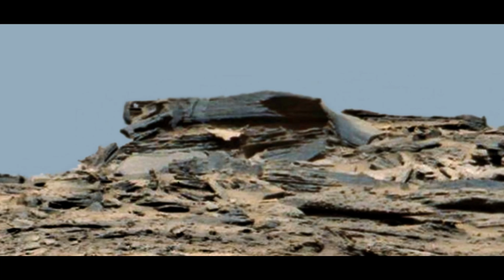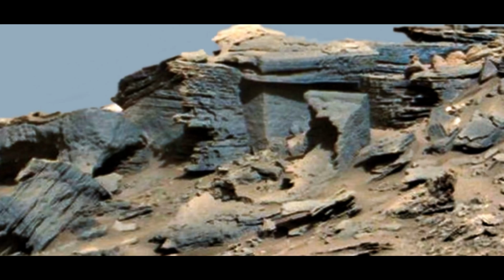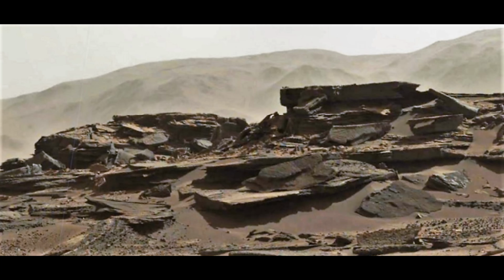No explanation from NASA for the blue sky in this picture, or no explanation from what's sitting here either. Right? It's not there. We need to send up another rover to go find out if there's any past or present life.